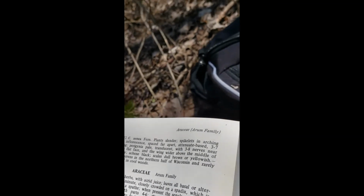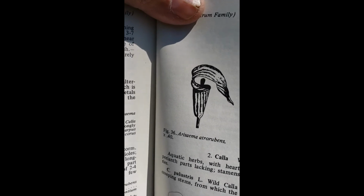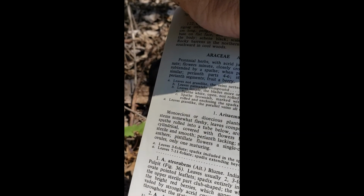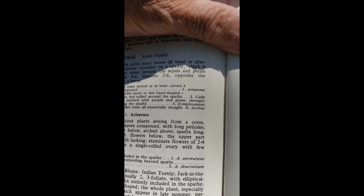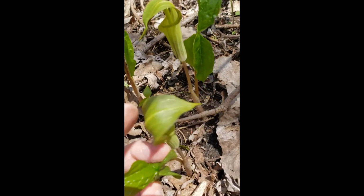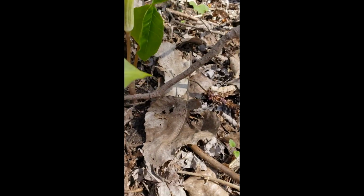So I'm looking at the Jack in the Pulpit, and I know that it's in the Araceae family because it has that spadix, that thick stalk where the inflorescence is, where all the little flowers are at. And if you look here, monoecious or dioecious plants gives you this description. Leaves 3-foliate, or leaves 7 to 11 foliate, which means 7 to 11 tiny leaves. And you can see here that this has 3. It says 1, sometimes 2, but you can see there's 3 leaflets there. 1, 2, 3.